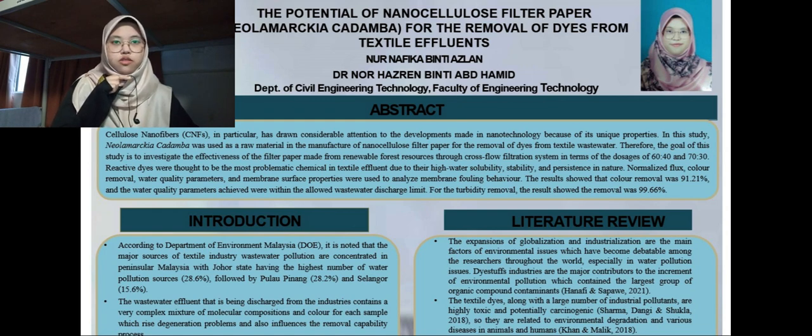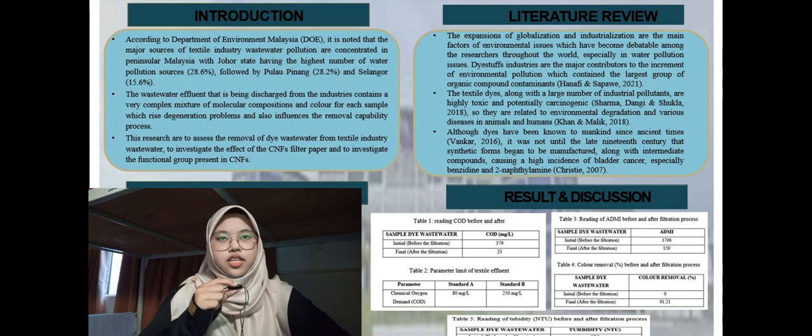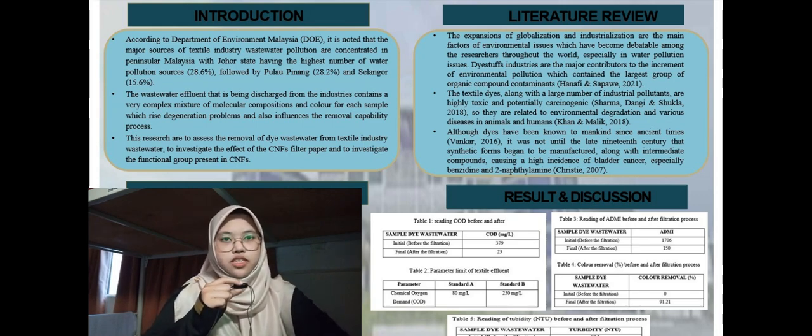Reactive dyes were thought to be the most problematic chemical in textile effluents due to their high water solubility, stability, and persistence in nature. Normalized flux, color removal, water quality parameters, and membrane surface properties were used to analyze membrane fouling behavior. The results show that color removal was 91.21% and the water quality parameters achieved were within the allowed wastewater discharge limit. The turbidity removal was 99.66%.